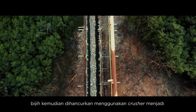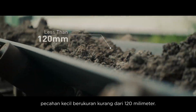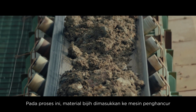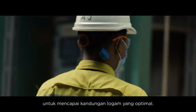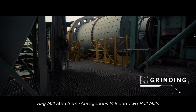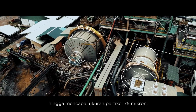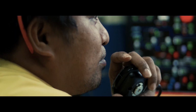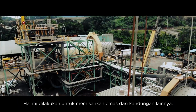After stockpiling by using a crusher, the ore is crushed into smaller pieces to less than 120 millimeters in size. In the process, the material is fed into the primary crusher at a certain ore blend ratio to achieve the optimum metal content. These rocks are then ground using a SAG mill or semi-autogenous mill and 2 ball mills, until it is at a particle size of 75 microns. This is done to liberate the gold particles from other host rocks.